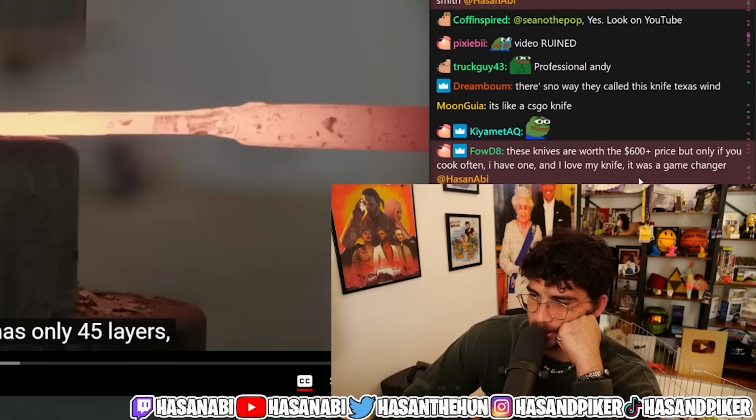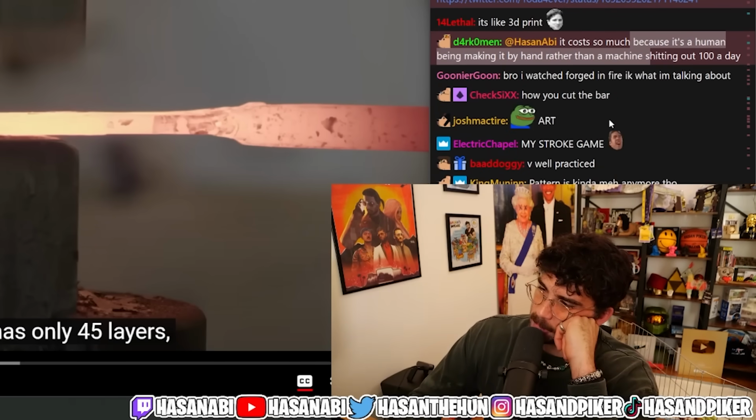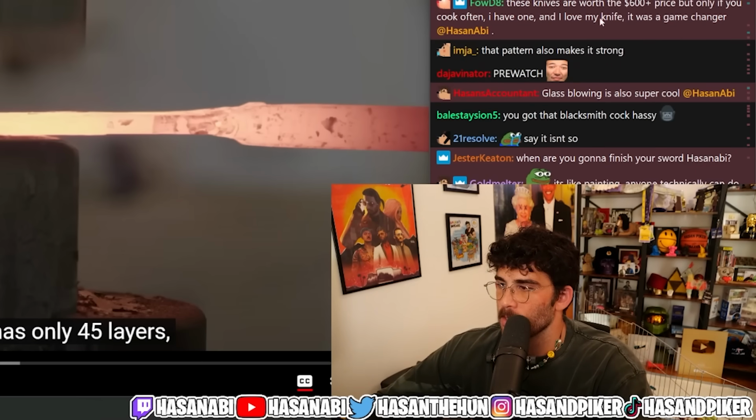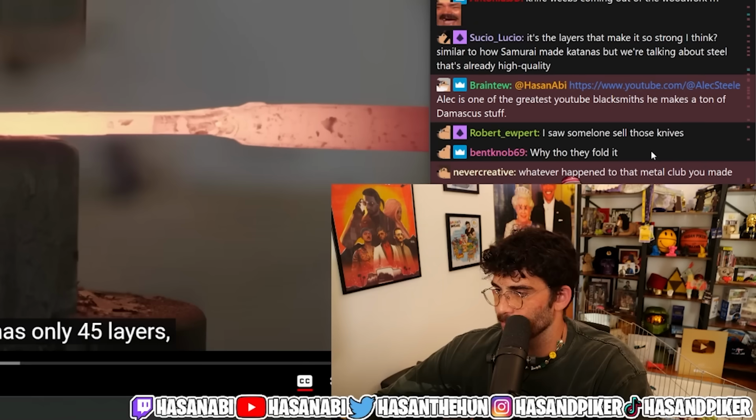That's pretty much it. It costs so much because it's a human making it by hand rather than a machine shitting out 100 a day. Yeah. These knives are worth the 600 plus price, but only if you cook off it. I have one and I love my knife. It was a game changer.